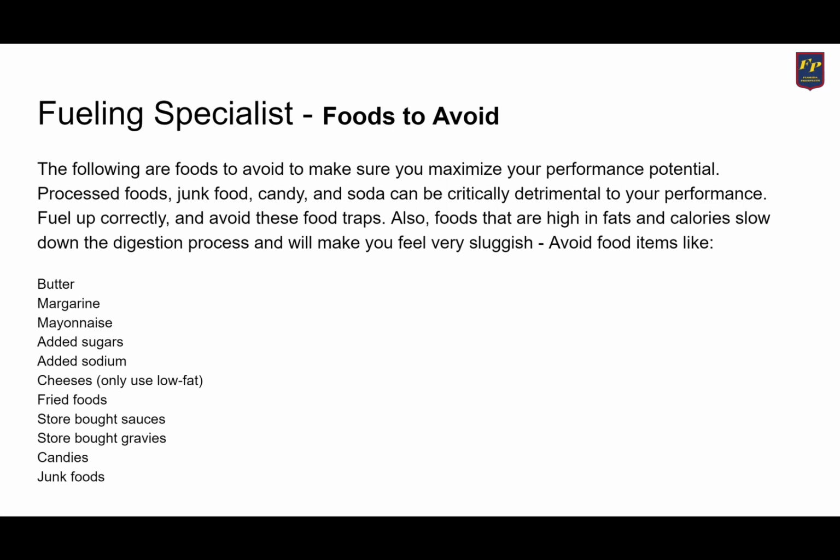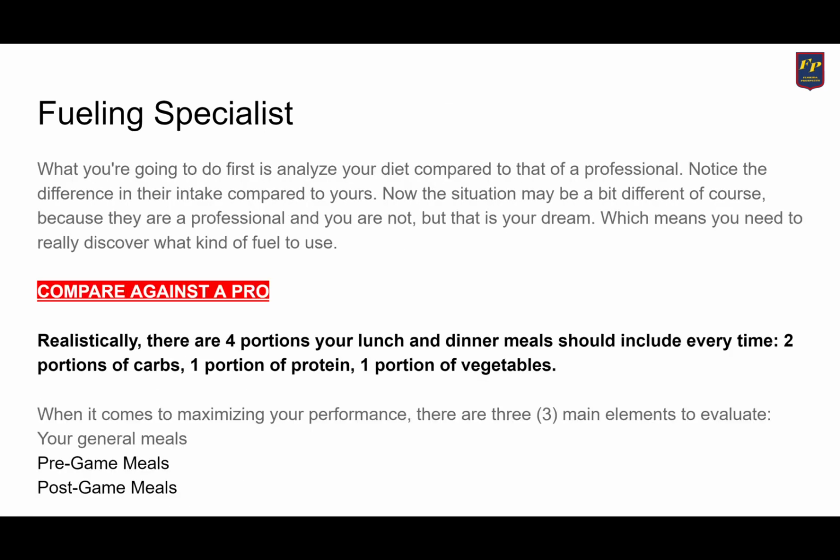So what you're going to do now is make sure you go back, click this link, open up the spreadsheet, and make your own copy, so that you have it. You're going to literally fill in your diet for each day for 7 days, and you're going to compare yourself to a pro.